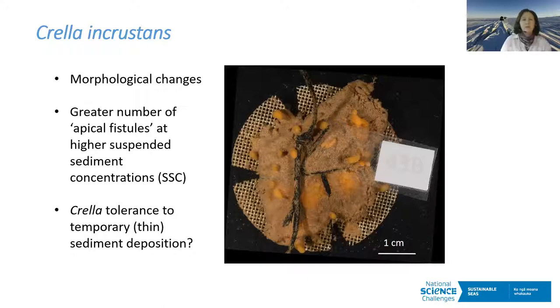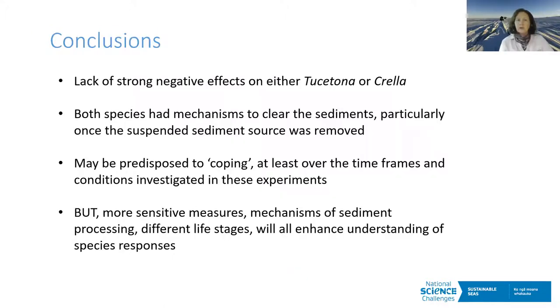temporary thin sediment deposition on the surface of their sponge. So to conclude from these two experiments, we didn't get really strong negative effects on either of the species, and survival was high, as I've already said.